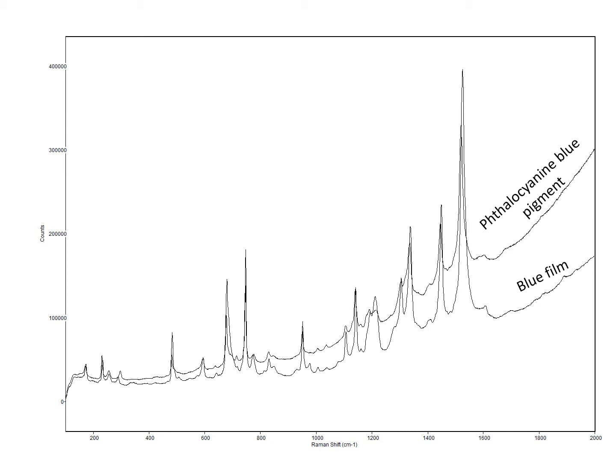Phthalocyanine blue is an organic pigment that is completely synthetic. It's not known to be natural. And the perfect match tells us that the color is not natural in these hemimorphites, but is due to the application of this pigment onto its surface.